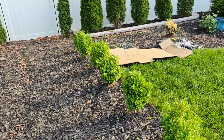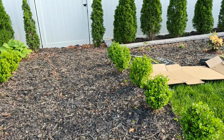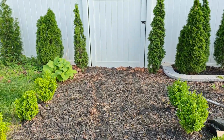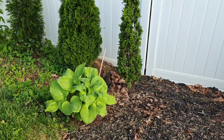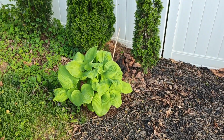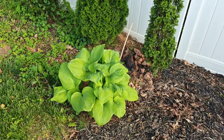They are finally starting to put on some size. I did come in and give them a slight little haircut, but they're doing great, y'all. And look, do y'all remember my gigantic hosta from my front garden bed? Transplanted it back here, and it is doing amazing. So I think it'll fill in this entire space back here.